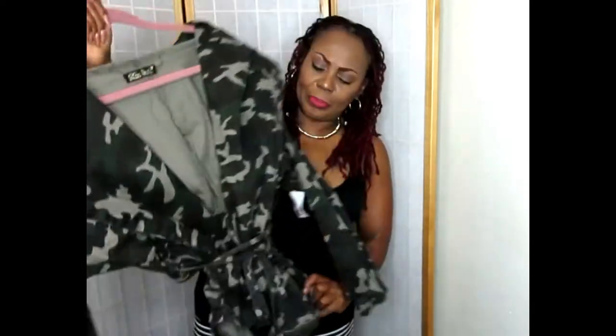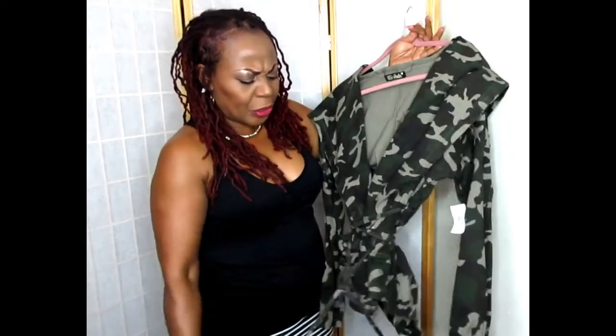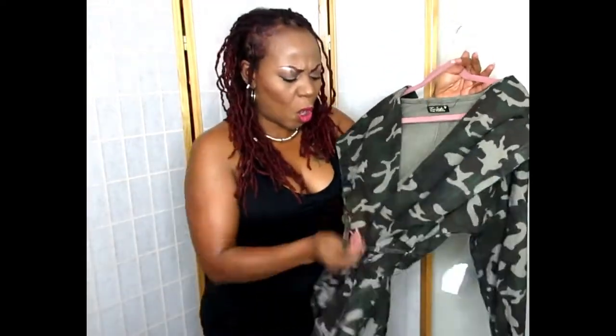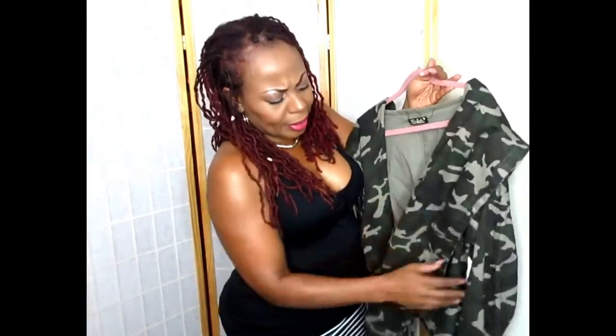So let me show you what I've got. The first thing that I've gotten is this beautiful camouflage jacket. It can actually be worn for now, for fall, for spring. It's a lightweight jacket. And I got this at my local Rainbow. Now listen, I'm a frugal woman, so I will go to stores like Rainbow. I will even shop at all sorts of odds and ends stores, wherever I can get a nice deal. I got this at my Rainbow store, and this is about the time now where I can actually enjoy wearing it.